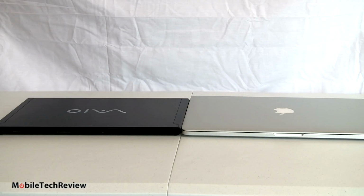That's the Z3 3rd edition here on the left, and the Retina MacBook Pro on the right, obviously. They should be about the same thickness. Sony says that theirs is 0.66, but you can see it's looking a little bit taller. That's the rubber feet on the bottom bringing it up a little bit.